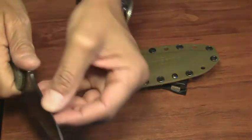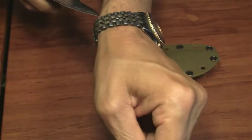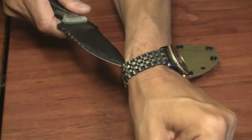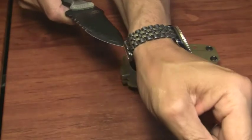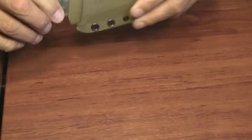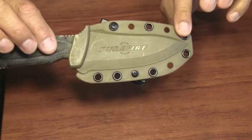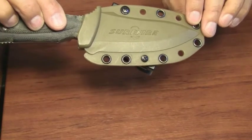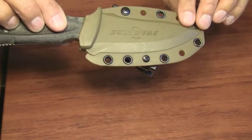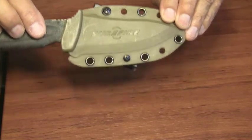The blade is not sharp here, so again, if you need to do some work cutting the person out of something, you can do that and not cut them. Still being careful. Surefire Echo knife. Now this retails for about $200, $250. But at the end of the day, you get what you pay for.